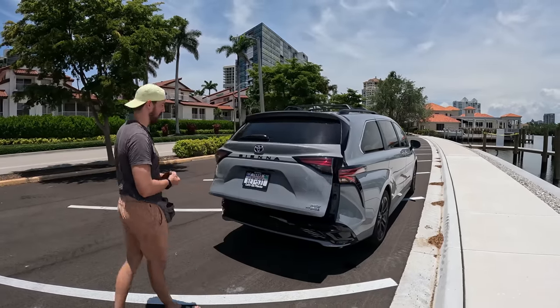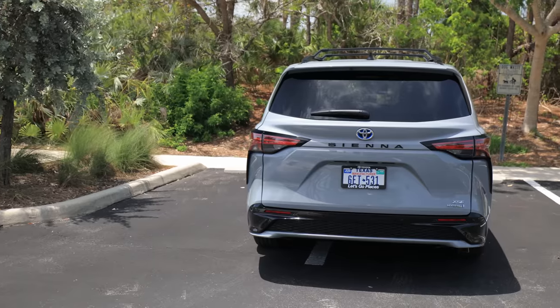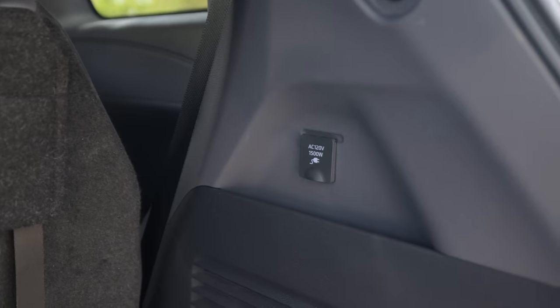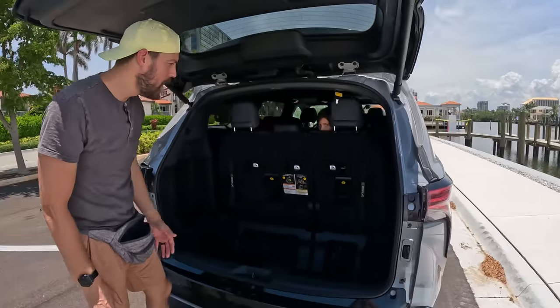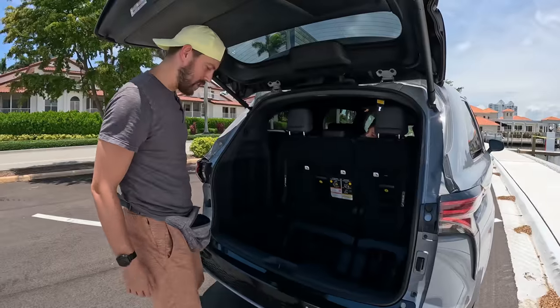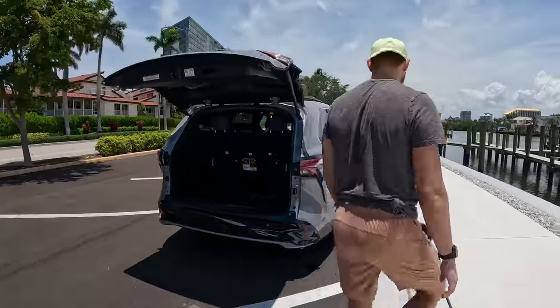Let's keep kicking our way through the minivan. Blacked out Sienna logo on the back. We have a sport exclusive rear bumper here as well. Tons of cargo capacity. We also have a household plug-in here for about 1500 watts. We have the kiddos in the back seat, so won't be able to show you what it's like to fold down. Just know that these seats are really light, a lot easier to fold down than our 2013, for example. And let's go ahead and close this down. It's pretty cool. Bye, kids.